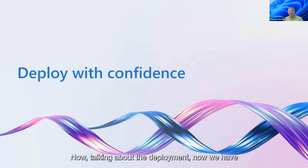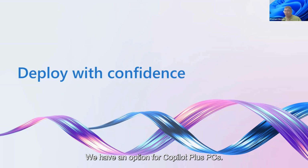Now, talking about the deployment, now we have everything in place. We know what the deadline is for having Windows 11 on our PCs, how to go about it, and what we do when we have ineligible devices. We have an option for Copilot plus PCs. And now the point is, how do we deploy it?